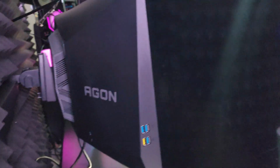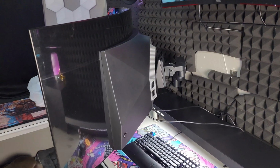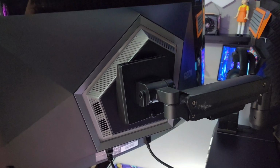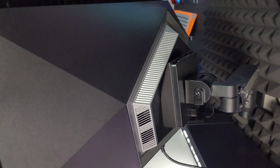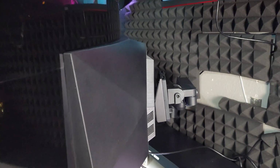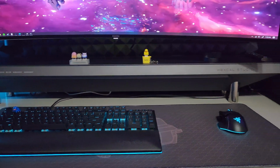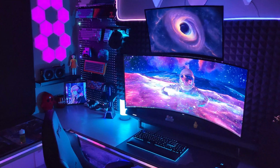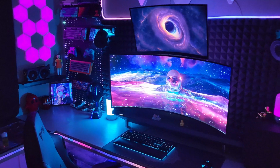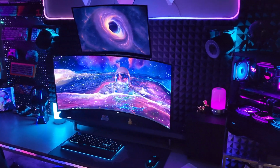One thing to note is that because of how curved this monitor is and the thickness of the center portion, it does stand out a good ways from the wall. So just keep that in mind if you have a more narrow desk or up against a wall like I am. I personally chose to mount mine on a wall mount, which freed up an extra inch or two of space from my face, as well as a good chunk of desk space, because the feet on the stand are quite wide.